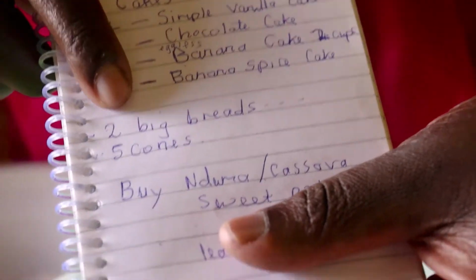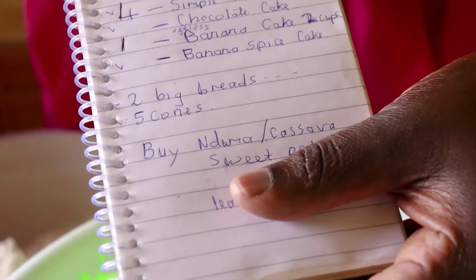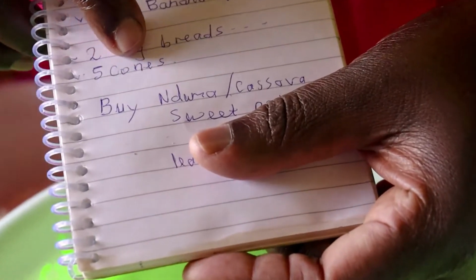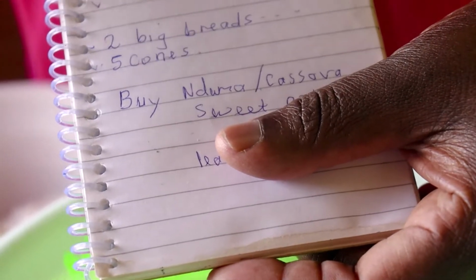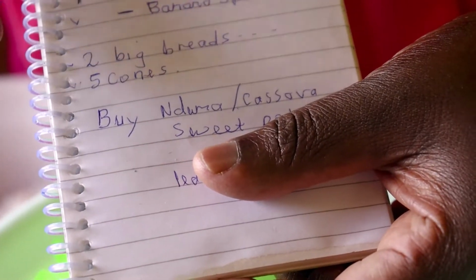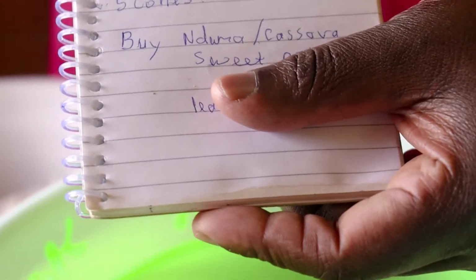And then we are going to do 2 big breads. Of course, we will divide them up because remember, this is covering us for a whole month. For our breakfast, we will do scones, and of course later I hope to go to the market because today happens to be a market day, buy ndumas, cassava, sweet potato, just to finish up our breakfast.